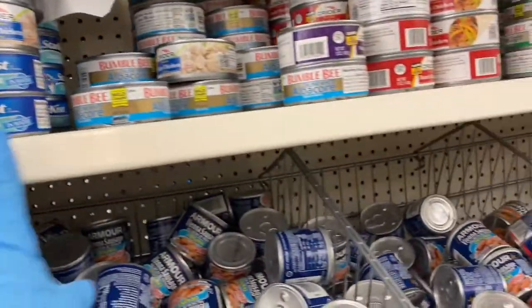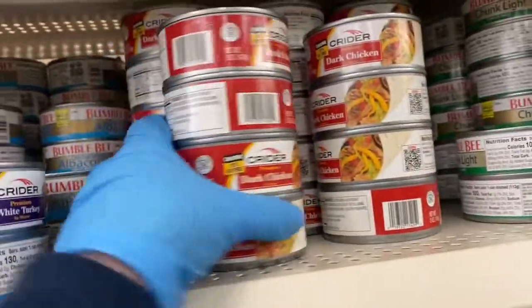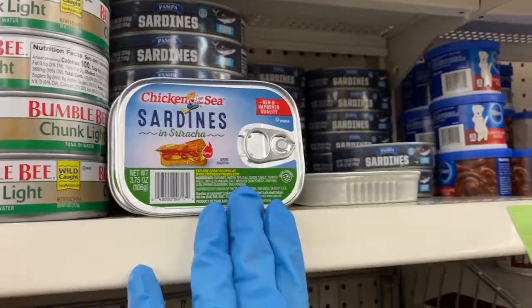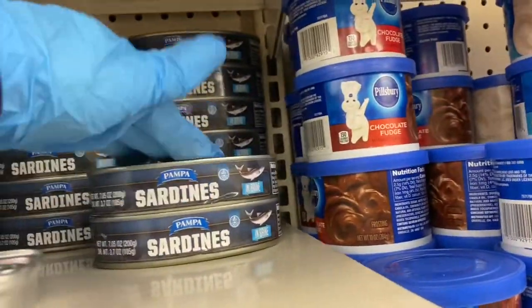So here's your tuna fish, your Al Capor. They even have Al Capor Bumble Bee, and this is StarKist, guys, name brand. So here you have the dark chicken. Here's the Bumble Bee chunk light, and here is the Chicken of the Sea sardines, and I think this is their brand of the sardines.